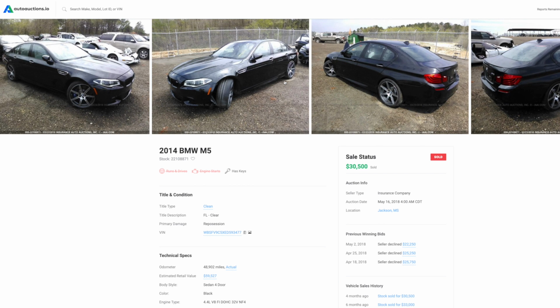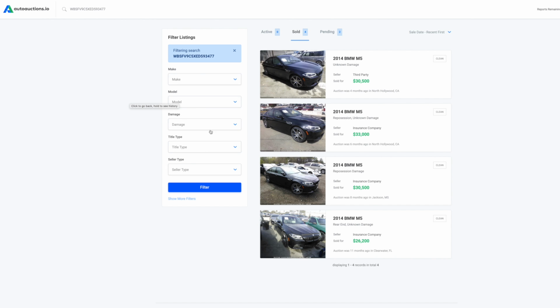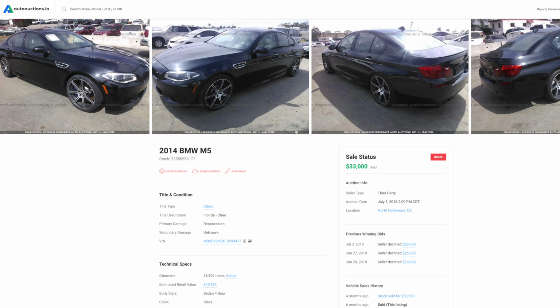Huh. Still doesn't run and drive, but it has keys. Still got the same mileage. I noticed the estimated retail value has changed. So at the end of the day, it looks like they sold it for $33,000. I wonder how much they paid in shipping fees moving this thing around the country.